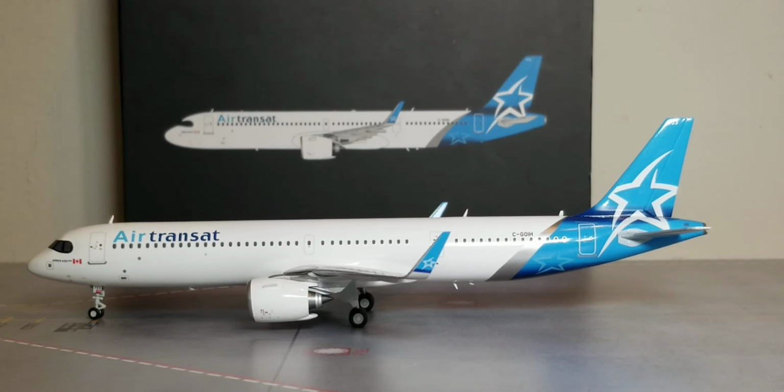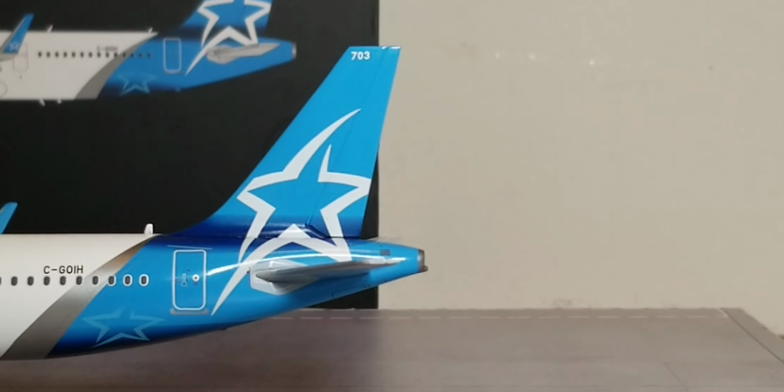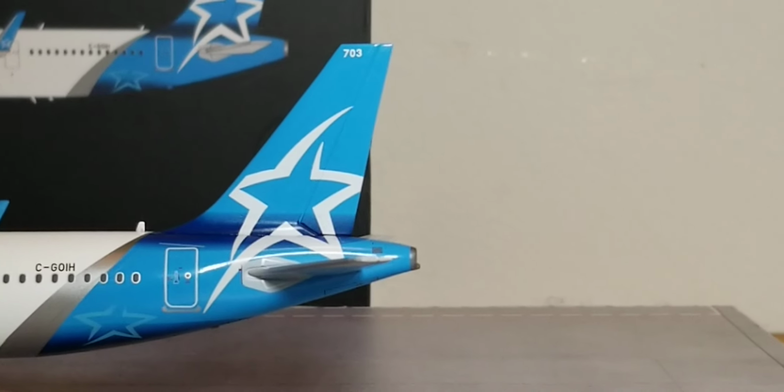Registration ship number C-GOIH. This aircraft is actually the third next generation Airbus A321neo, new engine option, the long range version jetliner aircraft that actually entered the Air Transat fleet. And the first test flight on this aircraft took place on February 4, 2020 and was delivered to Air Transat on February 14, 2020.